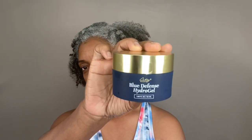Okay guys, so the Blue Defense Hydrogel is a unique gel texture which infuses the skin with intense hydration by both attracting and retaining moisture. The formula helps energize tired looking skin while helping protect against damaging blue light. That blue light is something, we know that. In addition, it improves the look of dark spots, wrinkles, and dullness.